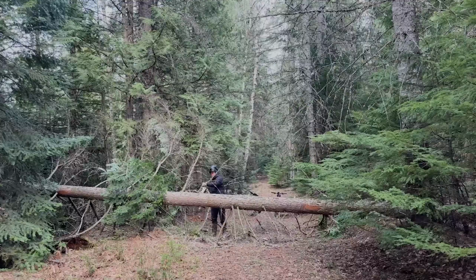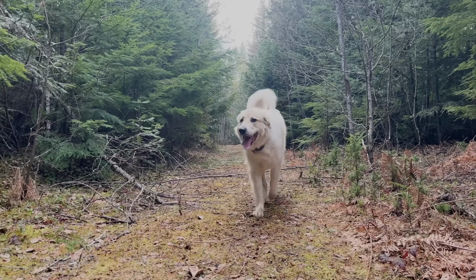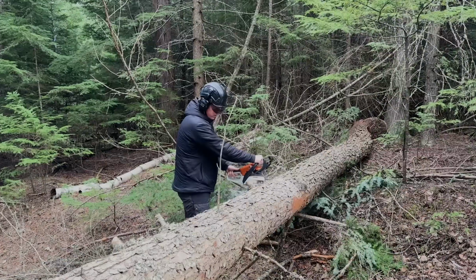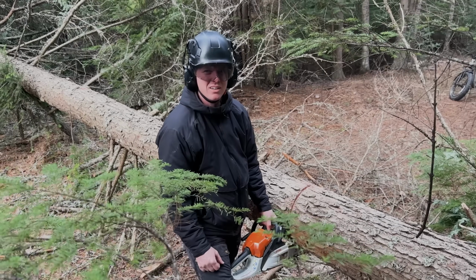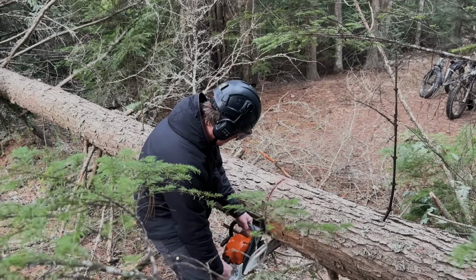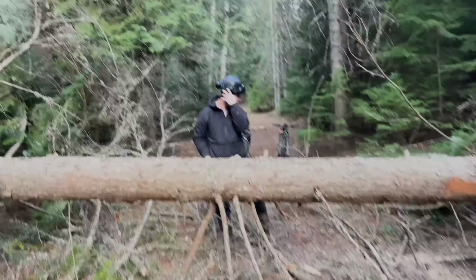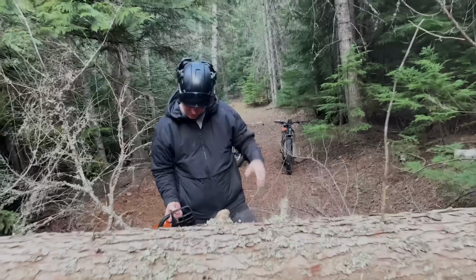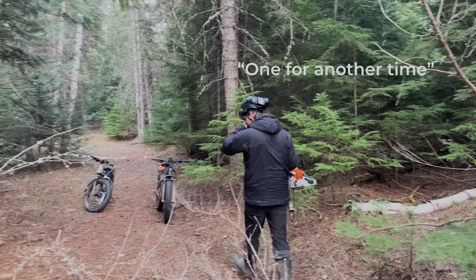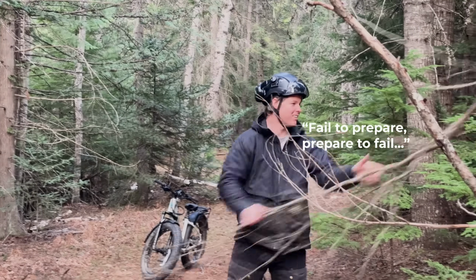Sharpened it. Hey, Betty. It's my chain. I didn't sharpen it or tighten it up properly. I said my chain was slacking, and I didn't bring my tool. What just happened? I even thought about it before we set off. But anyway, one for another time. It was a nice thought, though. Fail to prepare, prepare to fail.